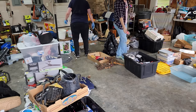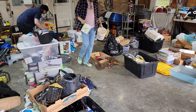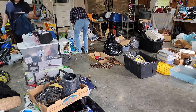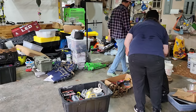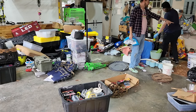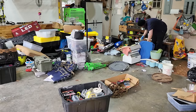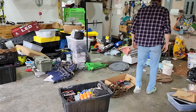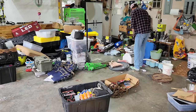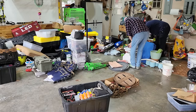Now the unfortunate part is that there's so much stuff to put back in the garage that this cannot be used as a typical garage anymore. Its purpose is not to store a car, and its purpose is not to be a workshop. Its main purpose is storing things, and there was just no way we could get around that. As badly as I wanted to turn this into a place where he could comfortably work, even with a parked car inside of it, they just quite frankly own too much stuff in order to make that happen.